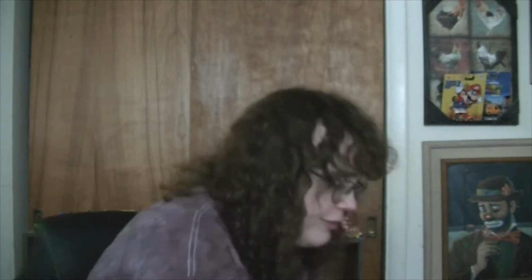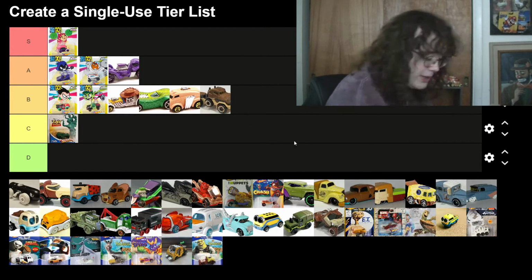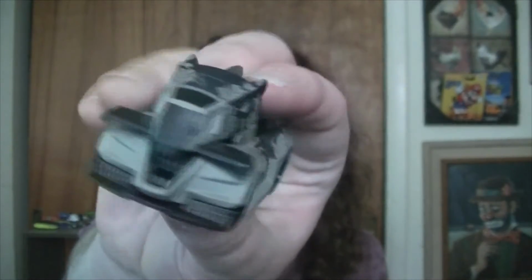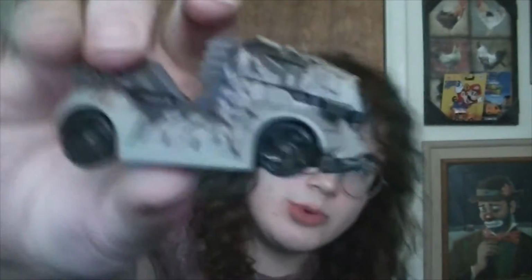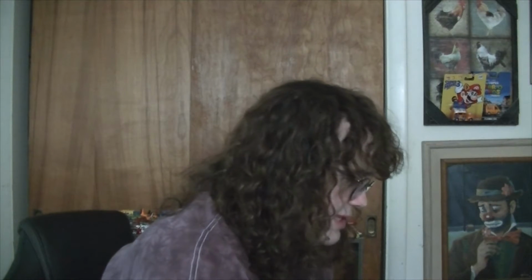Tyrannosaurus Rex, you're fine. You're B. You're very low B, but you're B. I've been told it's the Gigantosaurus, but Gigantosaurus makes more sense to me. It's fine. I mean, it looks cool. I don't have any stakes in the Jurassic World franchise. Truth be told, I really don't. So I don't really know why I got these. This is C tier. It's perfectly whatever. I like the colors. It's fine.